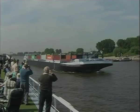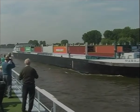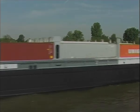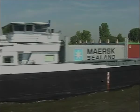Here comes a new development, a purpose-built container ship with an internal cellular framework to hold the load more securely. These ships are built in China and brought to Europe stacked aboard large ocean-going ships, which are loaded and unloaded by pairs of the very largest floating cranes.